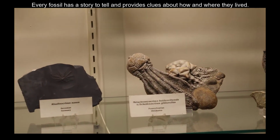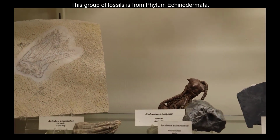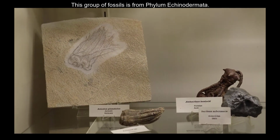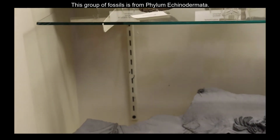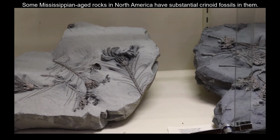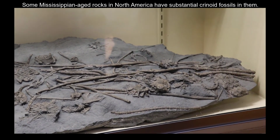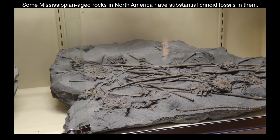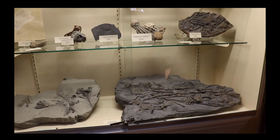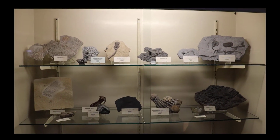That's what makes these museums that house any kind of natural history so important for people to get out and see. These are echinoderms. They all have five-fold symmetry. Echinoderms can be crinoids, blastoids, sea urchins, sea cucumbers, starfish. But in some cases, especially in North America during the Mississippian period, some rocks are so heavily cluttered with this material that it spells its own story, simply because these fossils were fairly widespread for a short period of time in terms of concentration here in the United States during that time frame, but not elsewhere in the world.